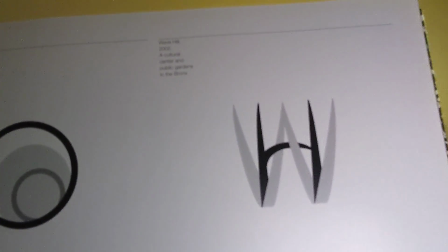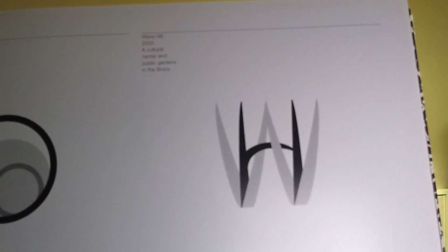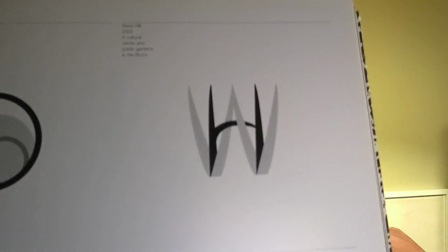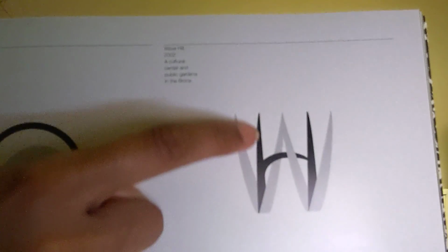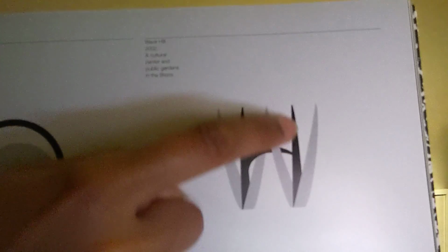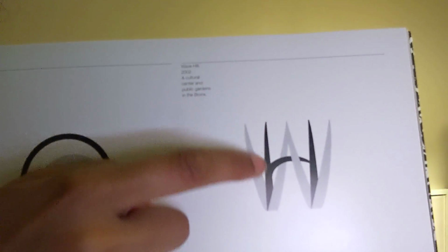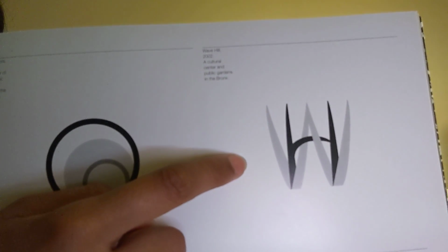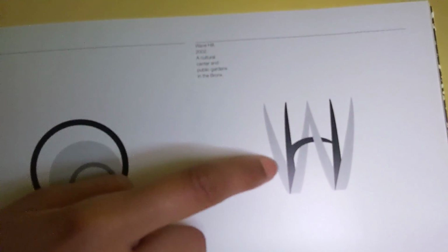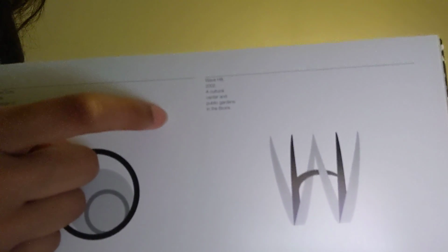This one I really love. This is for Wave Hill 2002. A cultural center and public gardens in the Bronx. It looks like plant life. Kind of looks like leaf shapes. You can see there's the W for wave, and then in the darker color is the H for hill. And the coloring and overlapping really gives it the appearance of some kind of plant life.